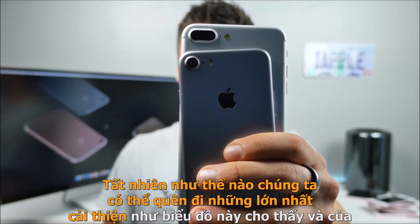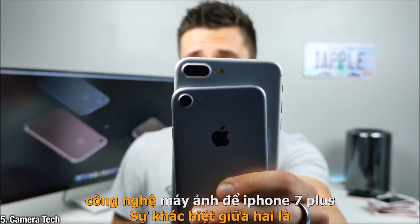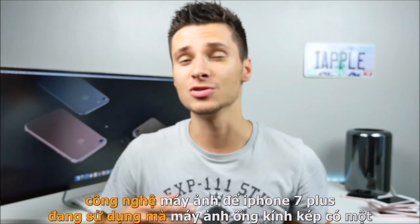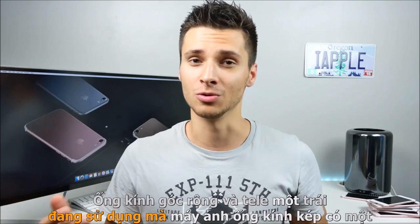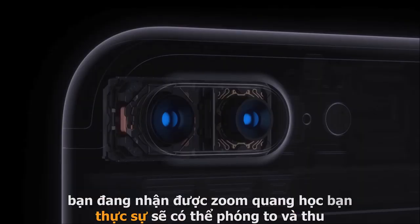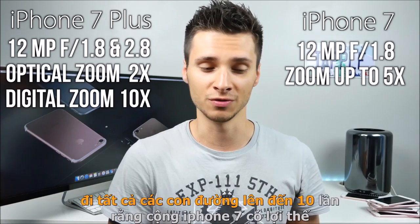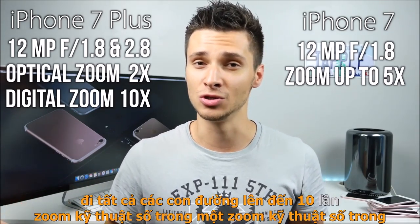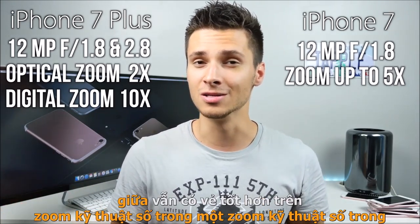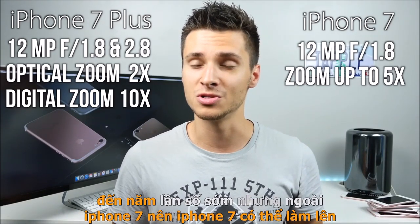And of course, how can we forget the biggest difference between these two is the camera technology. The iPhone 7 Plus is using that dual lens camera. It has one wide-angle lens and one telephoto lens. The primary advantage of this is you're getting optical zoom. You're actually going to be able to zoom in and keep clarity up to 2x zoom. Beyond that, the iPhone 7 Plus has the advantage of going all the way up to 10x digital zoom, and that digital zoom in between still looks better than that on the iPhone 7. The iPhone 7 can do up to 5x digital zoom.